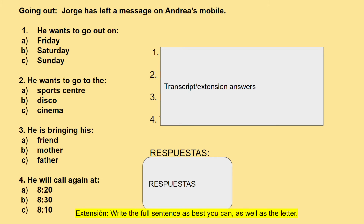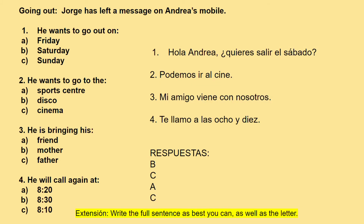Number 4. Te llamo a las 8:10. Te llamo a las 8:10. The key word there is 10. Let's see the answers. And you can also see what I just read, sentences as well. If you managed to get 4 out of 4, well done.